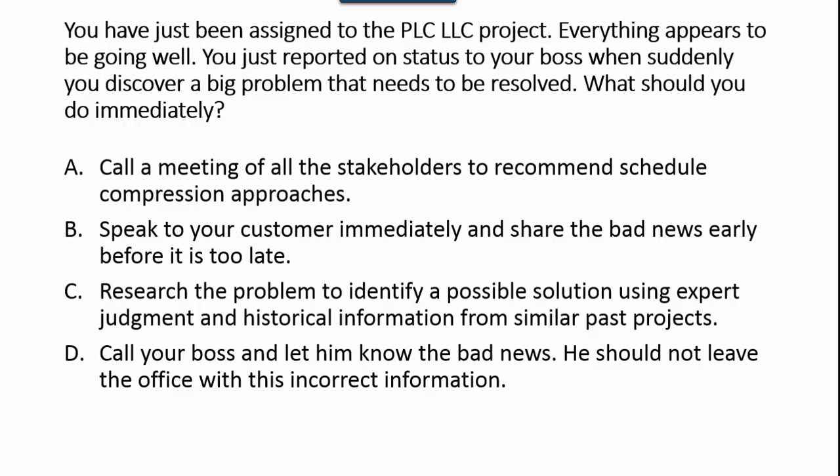Now let's look at some examples of these troublesome questions that could appear. Types of troublesome questions. You have just been assigned to the PLC LLC project. Everything appears to be going well. You just reported on status to your boss when suddenly you discover a big problem that needs to be resolved. What should you do immediately?